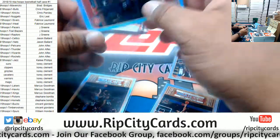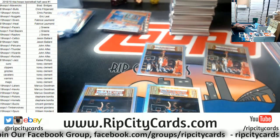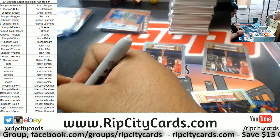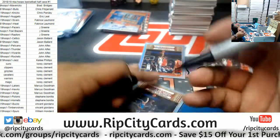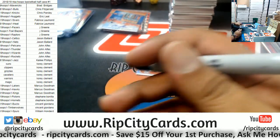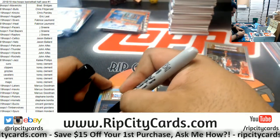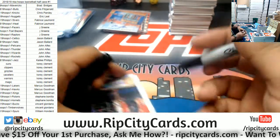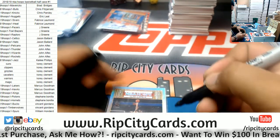All right, boom. So this will be Grizz. And this one will be Pistons. Boom. This one will be Grizzlies as well. And this one will be Rockets. Boom.